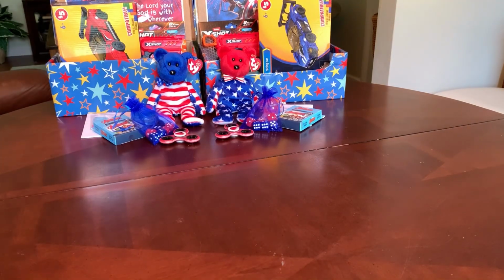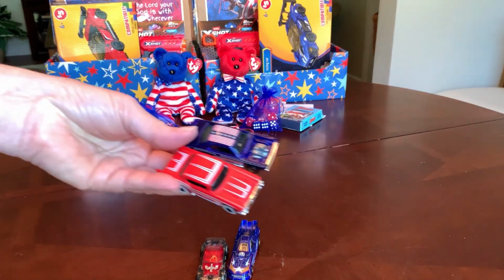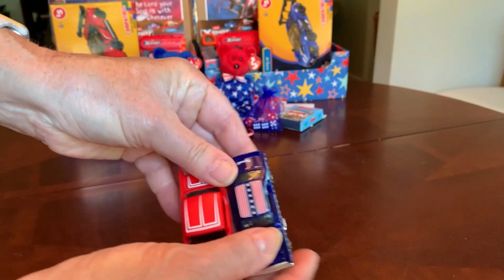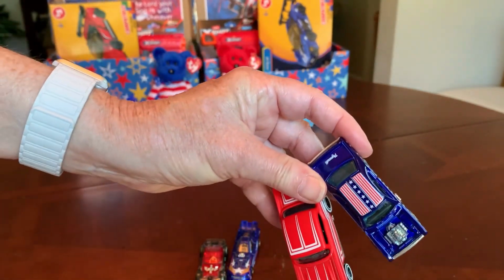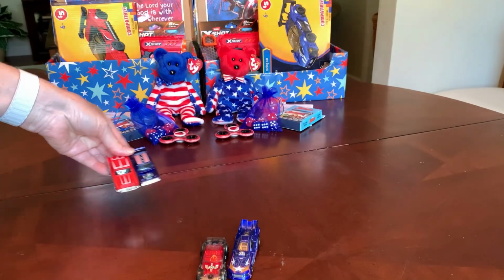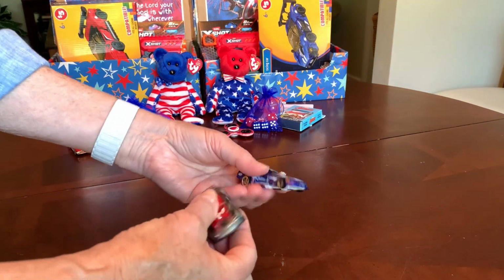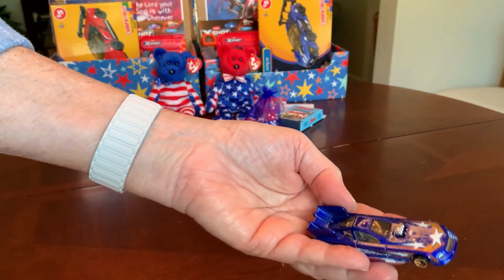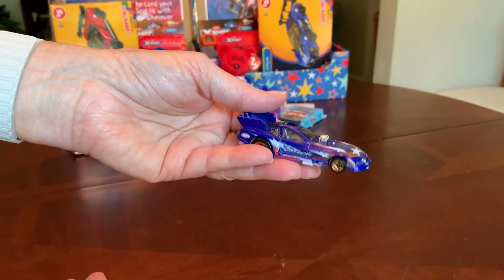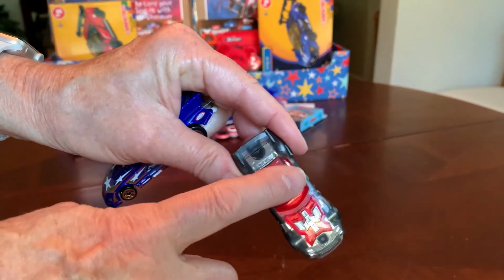I'm giving both of them a couple of red, white, and blue Hot Wheels cars. These two are classic cars, and the blue one has stars and stripes on the top. Still not a flag, but stars and stripes. I think I'll give the classic cars to the older boy, and the younger boy will get this cool looking blue race car with stars on it, and this one is red on top.